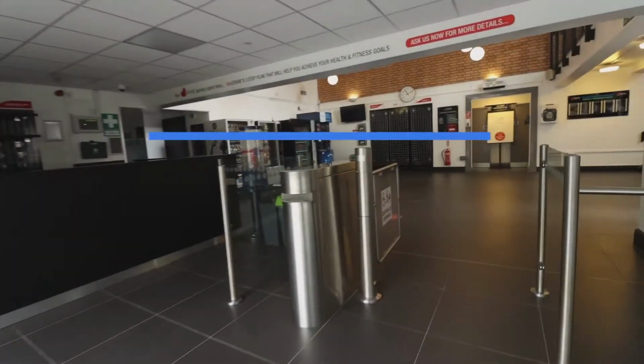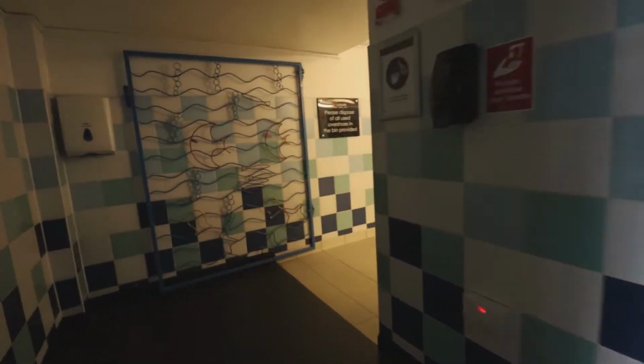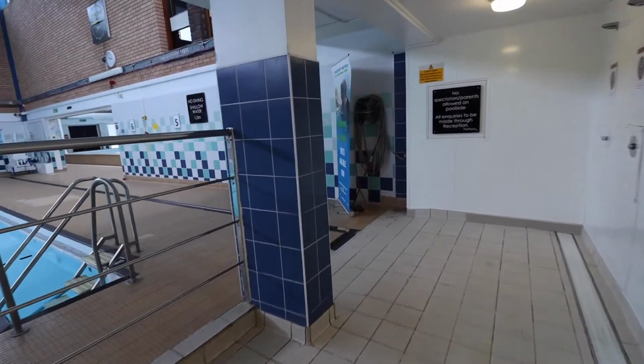Enter via the main changing rooms to get ready for your lesson. Have your swimming kit on before you enter the building. Parents, please take your child's belongings with you onto poolside. Your teacher will greet you and collect your child ready for their lesson.